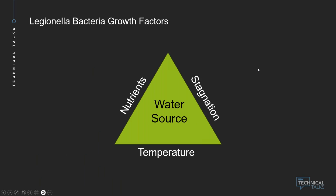As we mentioned, there's a few different factors that affect the growth of the bacteria. The first thing, again, being a living organism, it does need a water source. The next one is, as we mentioned, nutrients. It does need a food source for it to live and reproduce. The next one we talk about is stagnation, for that nice stable home for it to grow and multiply. And then finally, as we discussed, temperature. Below 20 is dormant, above 50 starts to die off. Ideal growth temperature is body temperature, 37 degrees C.